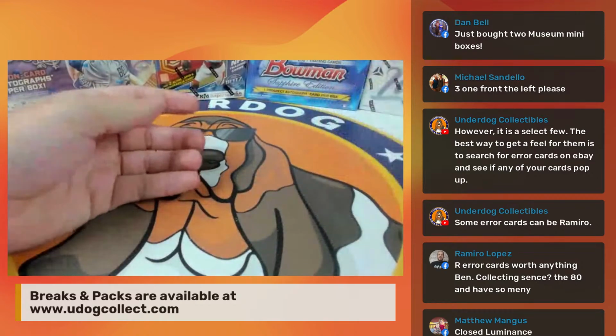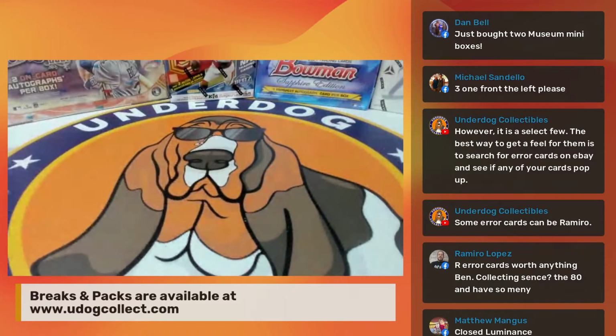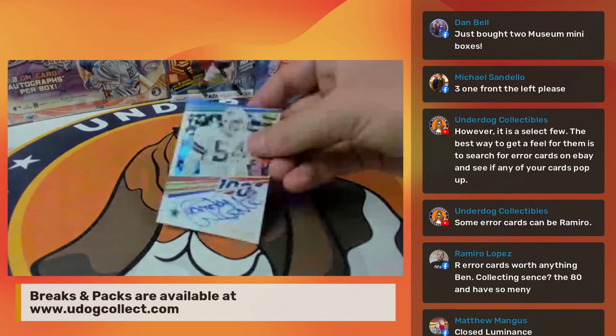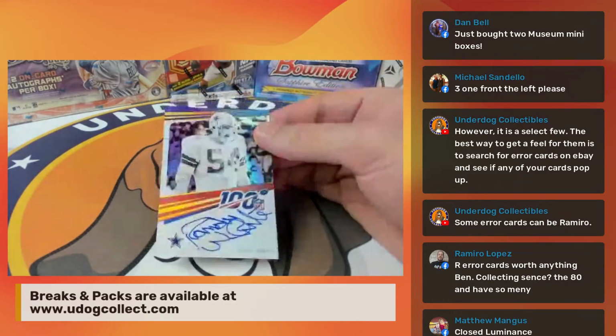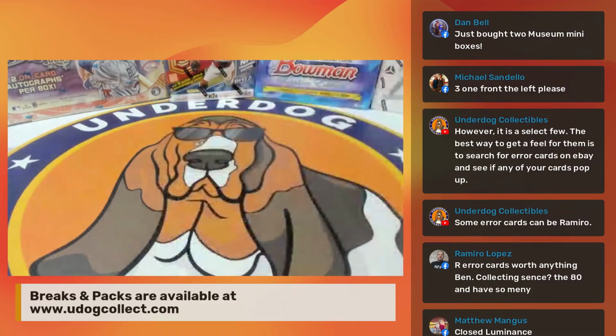All right, guys, that was a pretty sweet Luminance box. Had some cool stuff, an A.J. Brown patch, as well as this beautiful Randy White NFL 100 auto. Very, very cool card. Sweet one to get. I'd say a lot of Cowboys fans, a lot of Cowboys collectors will definitely be looking to add that one to their collection.